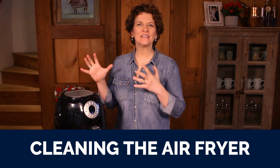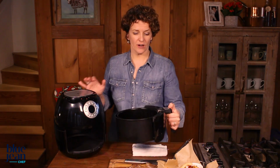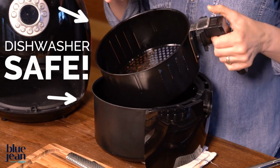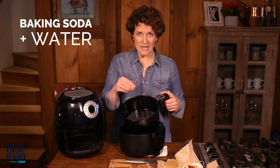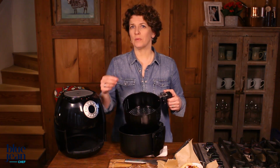So let's talk about how to clean your air fryer. The nice thing is, the drawer and the basket can both completely be submerged in water if you like. Or you can put them in the dishwasher. Now there is a chance that you're gonna get some grease buildup on the inside of your basket here, and the best way to get rid of that is either with a baking soda and water paste, a vinegar solution, or try Barkeeper's Friend or BioClean. Those are two really good natural cleaners that help you.